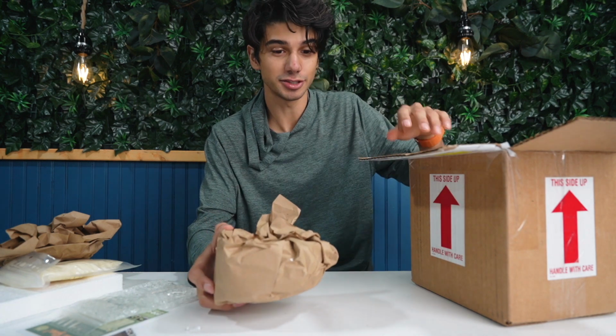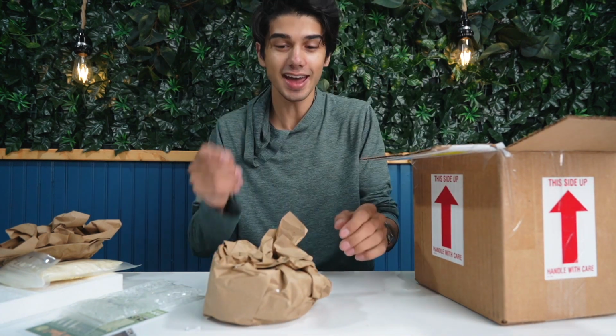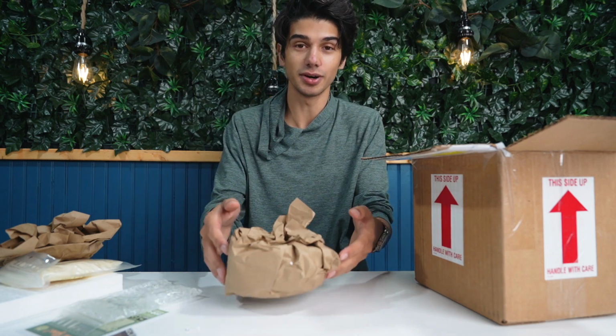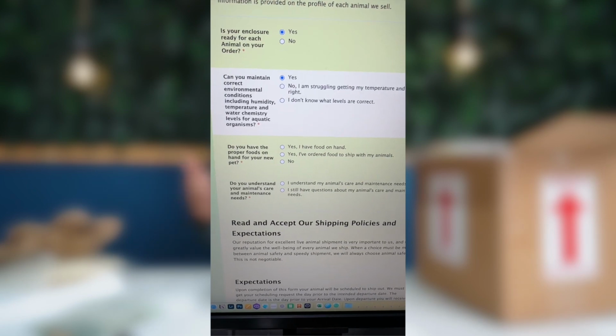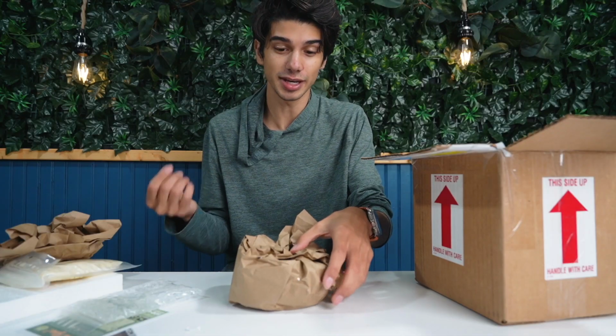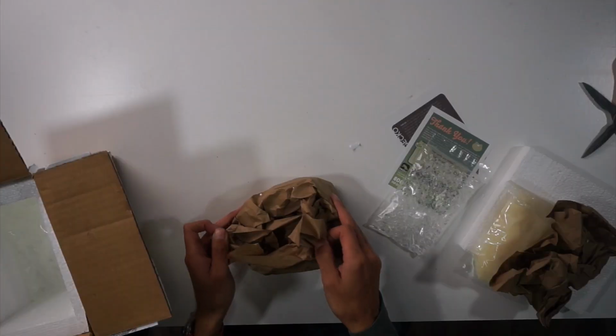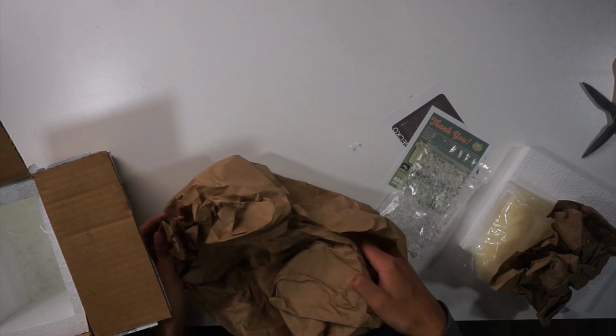Another amazing thing about Josh's Frogs is the fact that they have a live guarantee for these guys. They had a little quiz that after I had this order, I had to confirm that I was a good pet keeper, that I already had a terrarium set up for them. And then I also got to schedule the day that it would arrive so that I'd be there to make sure that I was able to bring these in. So I love how much care they had with these guys.